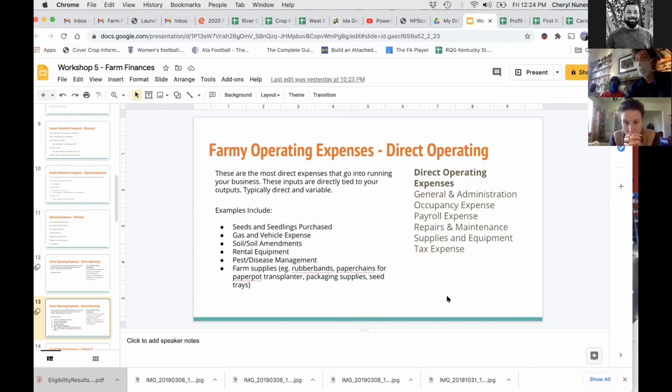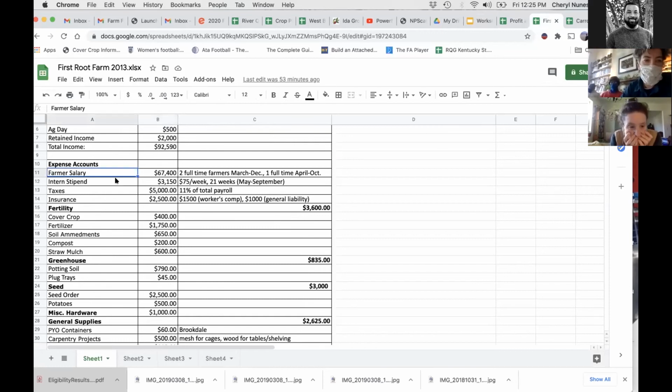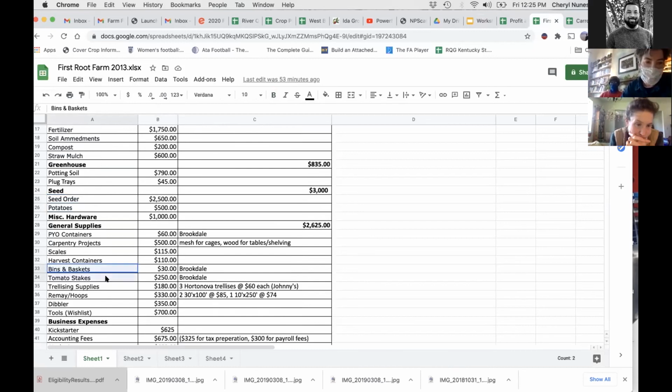People feel comfortable? I mean, this is probably 50% of the expenses on your list, those direct operating expenses, especially for a small farm. When you're starting up, let's look at this First Fruit one. All of these expenses: farm salary, that salary gets its own expense. Fertility, all of these things are direct operating. Potting soil is direct operating. Seeds, all direct operating. Supplies, so she didn't categorize it as different things, but bins and baskets, stakes, trellising supplies, hoops, drip, this is all stuff that you could categorize as direct operating expenses.